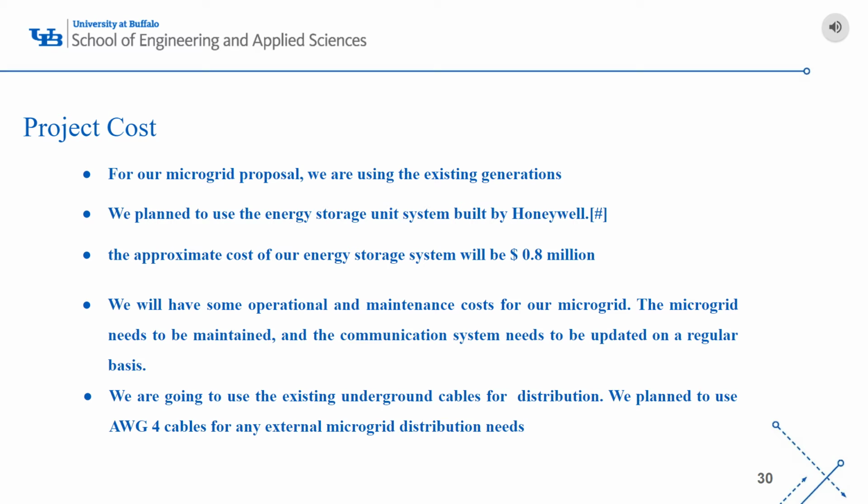Distribution is the major part of a microgrid proposal. We are going to use the existing underground cables for our distribution. We plan to use the AWG4 cables for any external microgrid distribution needs. This costs around $1.63 per foot, and the total cost will vary depending on the installation. We expect to need around 10 miles of cables, so the final cost will be around $0.08 million.